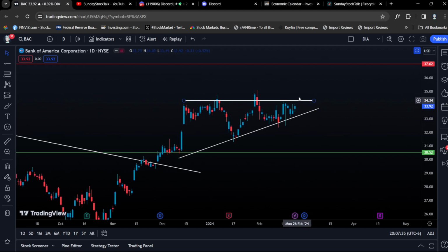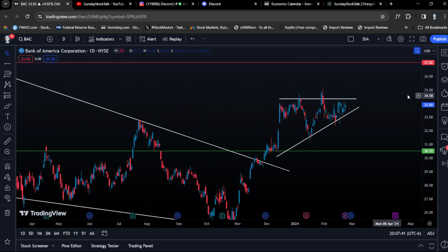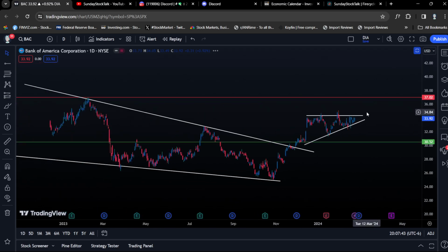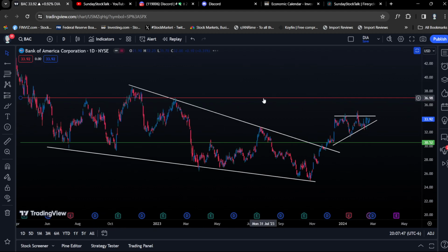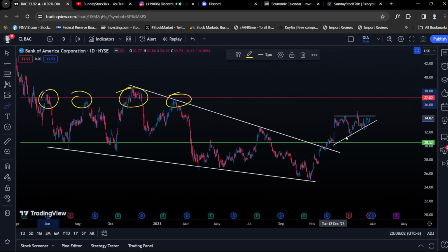But the idea is that we enter in at the level of support, we play the bounce, and then we play the breakout. So this is going to be around a 1 month out call expiration, and my price target is going to be $37 for buying. I'm gonna take a sip of water real quick. But we can see that $37 is going to be our price target, especially since we are trading between this channel.